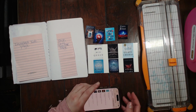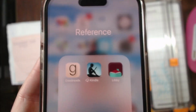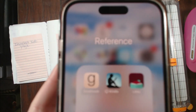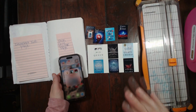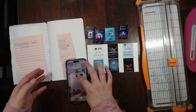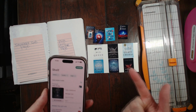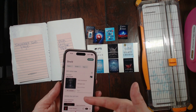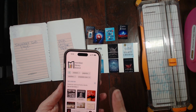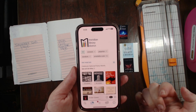So I think I told you guys about this already, but I have added the Libby app. As long as your library partners with other libraries where you live, you are able to download books and either read them through your Kindle, read them through the Libby app, or you can also do audiobooks. So this is kind of what it looks like.